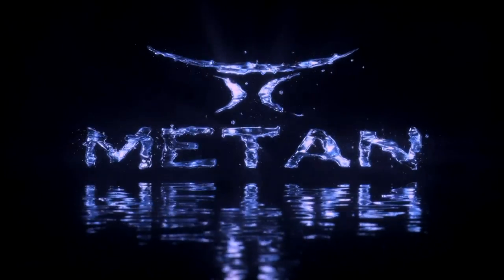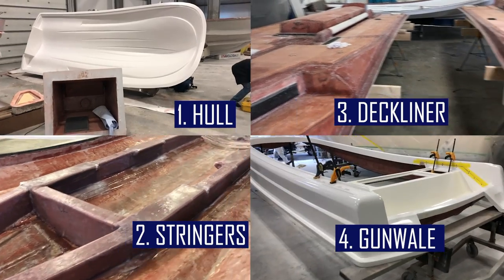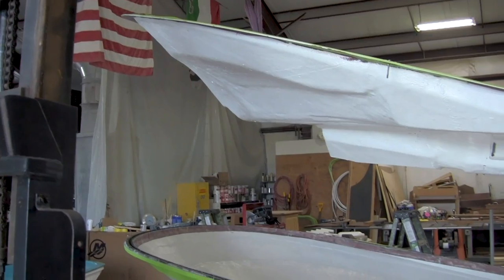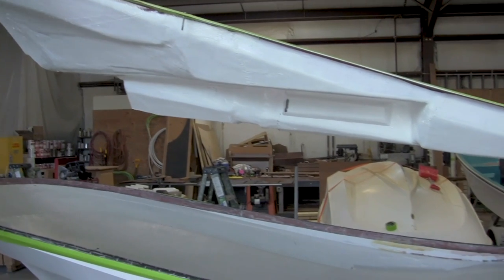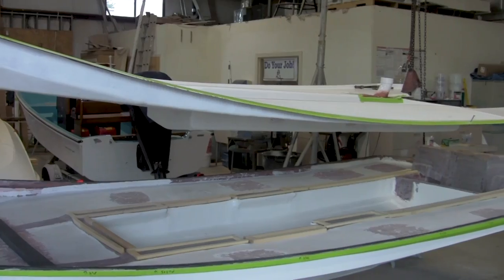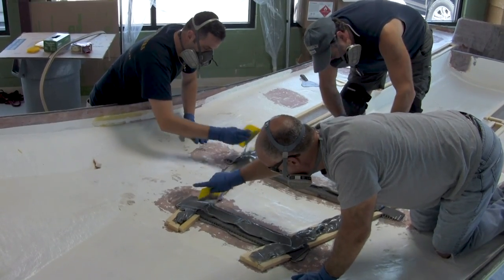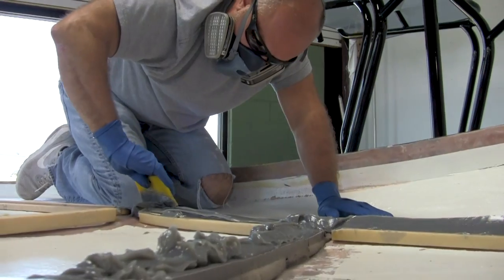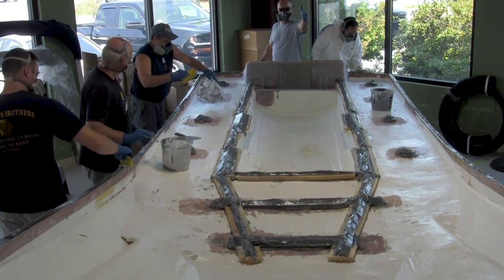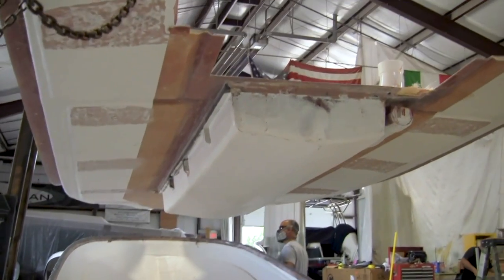And we're back. With the three major fiberglass components completed, we are ready to glue the parts together, and that started with bonding the deck liner part to the hull part. The process of gluing the deck liner to the hull was intense and time-consuming. Well, yes, time-consuming, but we only had less than an hour to get it done. But with seven men working together, that's seven man hours to glue two of these parts together.